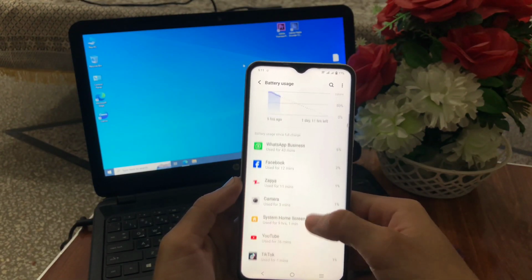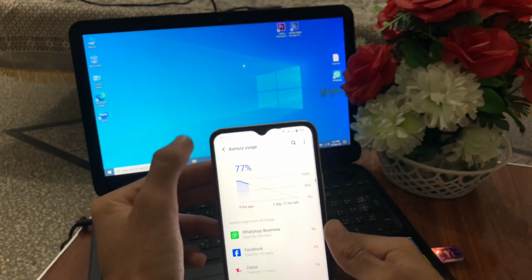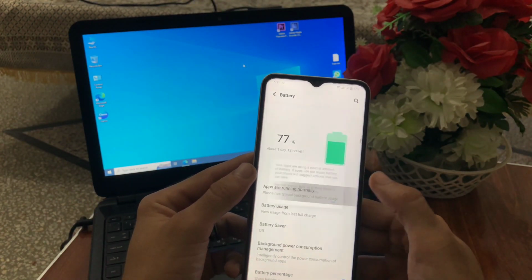So as a conclusion, I can say that this mobile phone is good according to its price, with a good processor, decent camera results, excellent display and beautiful design.